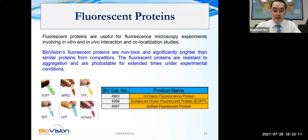Fluorescent proteins are also one of our big sellers. Fluorescent proteins are useful for fluorescence microscopy experiments, both in vitro and in vivo, with interaction and localization studies among their primary applications. Our purified, highly photostable fluorescent proteins can also be conjugated to other proteins so that you can see them under fluorescence microscopy for co-localization and other experiments using a fluorescence microscope.